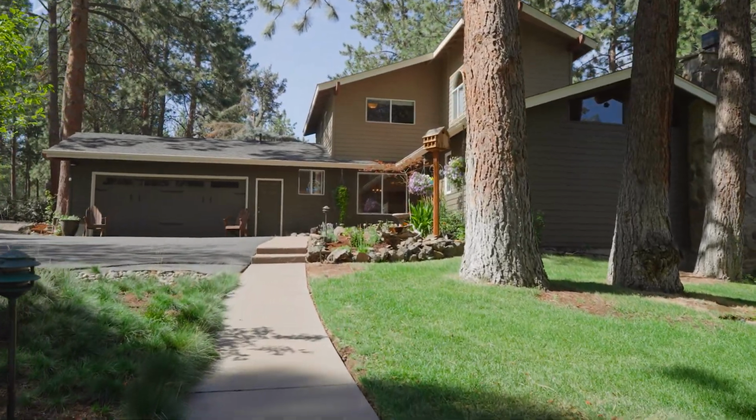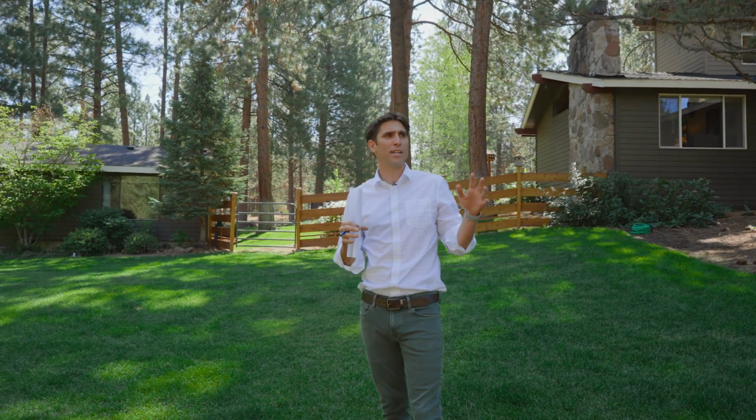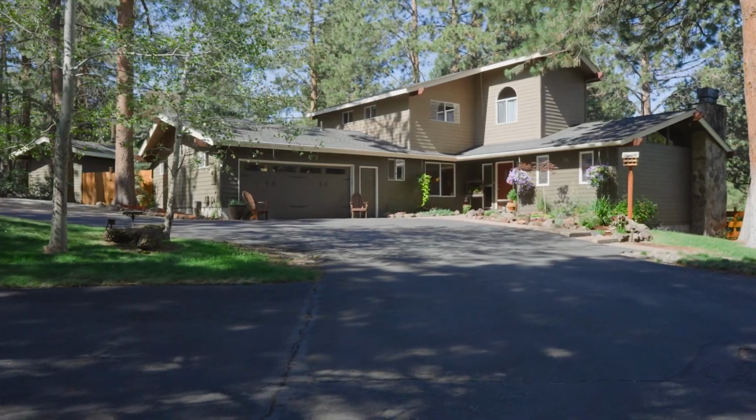Although this home so nicely brings in the outdoors from almost every room, it's when you get outside that you truly appreciate the peace, serenity, and privacy that you get in this forested sanctuary. This truly is an amazing property and we're excited to share it with you. Come take a look for yourself.